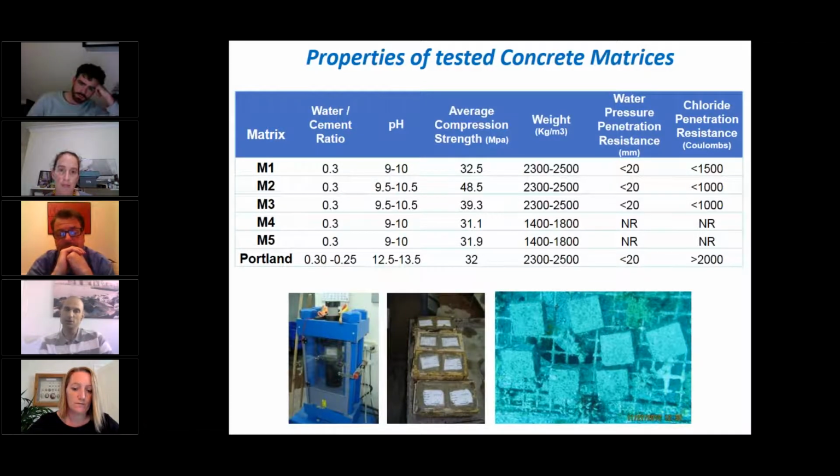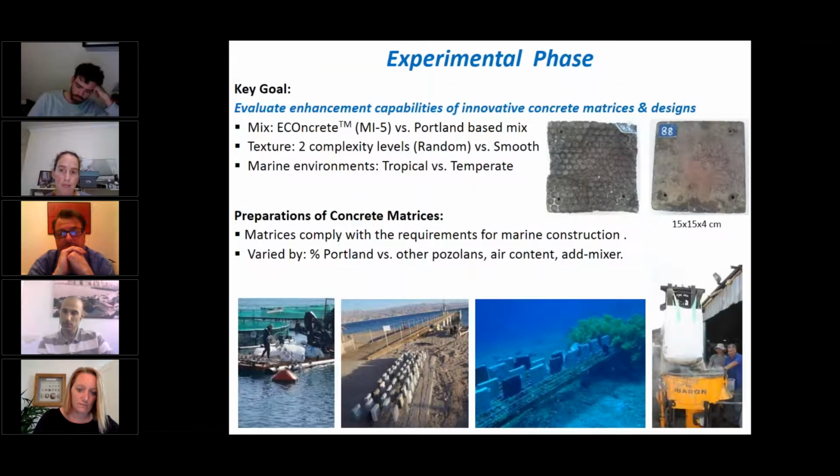During that time, we did all the testing for structural performance, from compressive strength and water pressure penetration and fluoride penetration, which are the standard ASTM tests that you run on concrete and are required by the industry. And as always, you start with tiles, and that's what we did. And we cast tiles from those 5 different matrices, and from a control that was made from Portland cement.